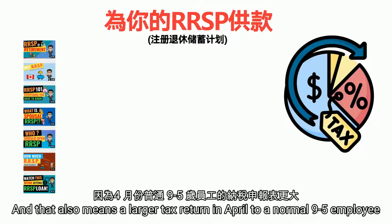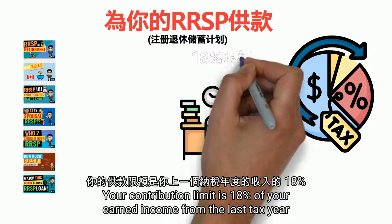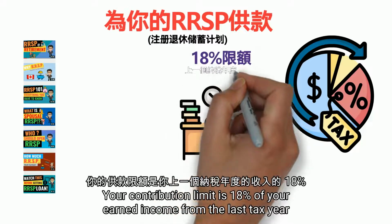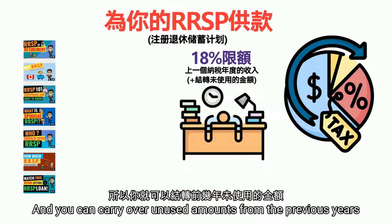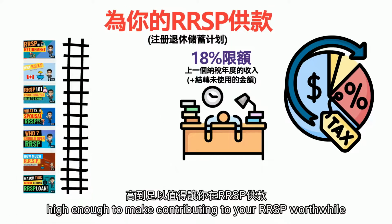And that also means a larger tax return in April to a normal 9 to 5 employee. Your contribution limit is 18% of your earned income from the last tax year, and you can carry over any unused amount from the previous years. A common question is what tax bracket is high enough to make contributing to your RSP worthwhile.